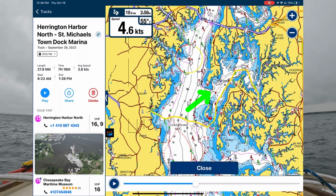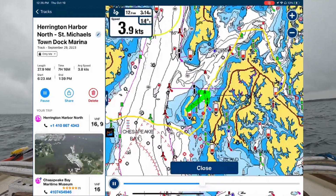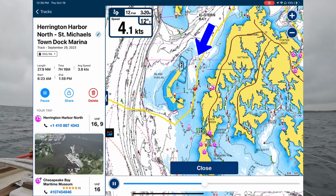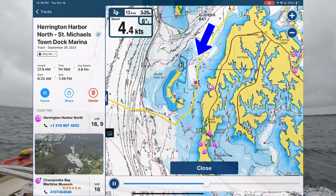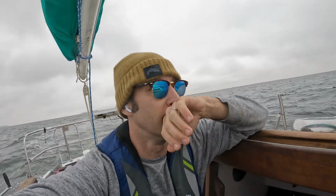The original plan of doing one long port tack up through this Eastern Bay channel is not going to work because the wind shifted to be originating more from the east, which would basically mean that you'd have to tack up and down throughout that channel. It's already pretty rough out here. So I made the decision to go south and motor up between Poplar Island on the left here and Tilghman Island on the right. So right now we are motoring directly into the wind.